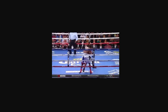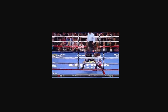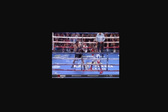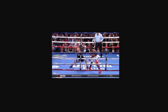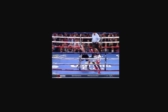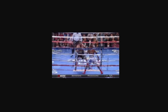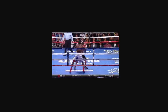Erislandy Lara, superior reach, again, slightly taller than Canelo. Very long guy, beautiful jabber, all right? Just so people will understand, Danny Jacobs ain't really got no advantage against Canelo. Canelo's dealt with this type of opponent before. Slick, skilled, throwing a long jab. He's seen that opponent now 3 times. He's seen it with Austin Trout, Floyd Mayweather, and then he saw it with Erislandy Lara, okay? This is not an opponent Canelo's not familiar with.